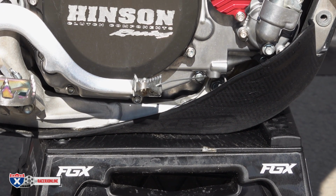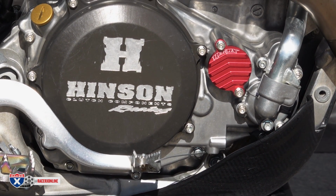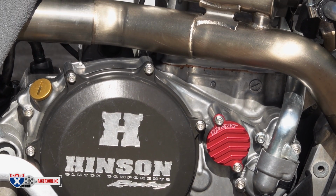We rode a stock KTM all summer. So compared to stock to this, he's like, this thing's way faster and it has a lot more potential. So he's happy with it all around.